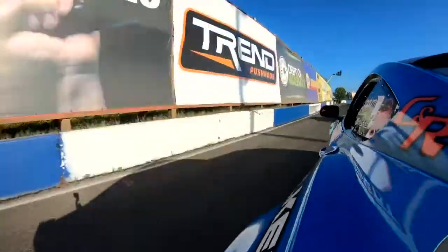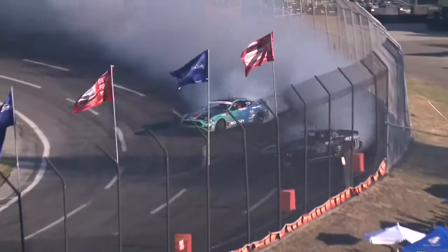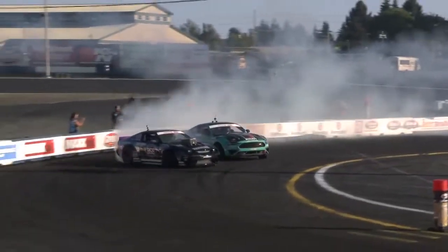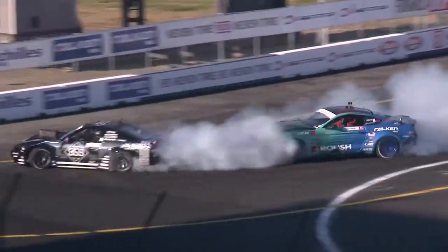Oh, and just nicking that cone, but keeping it upright. Kaufman now getting a good lead here, but here comes Justin Pollock chasing him down, trying to close that door, but a nice gap established at 70.3 miles per hour. Yeah, a massive gap here as Kaufman goes off course, overcooks it and burns the dinner. Unfortunate for Kaufman, but fortunately for JTP.